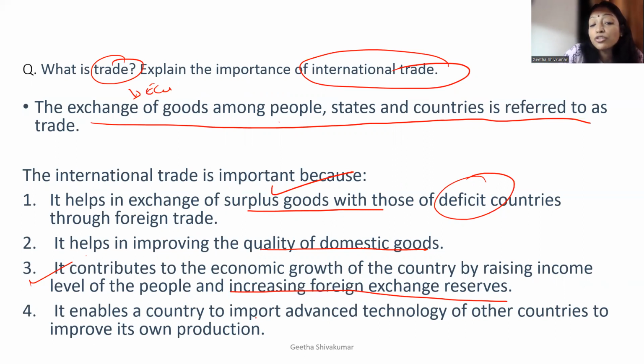It enables a country to import advanced technology. Advanced technology, MNCs. The best example, MNC comes with their latest technology and other things. So the question can come for 1 plus 2, 3 marks. Or they can ask you this question itself, 3 or 2 marks.